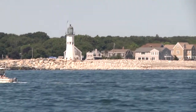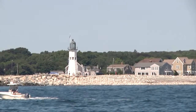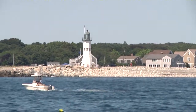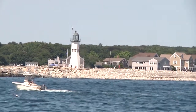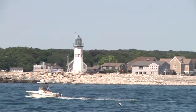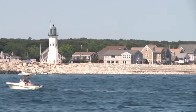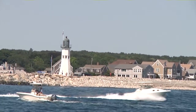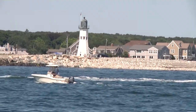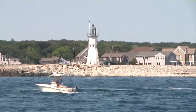This is Scituate Lighthouse, circa 1810, 1811. A very important coastal lighthouse in its time, but the sad reality of it is that Scituate Light actually caused more shipwrecks to happen than it prevented. We don't like to mention that around the Scituate Historical Society people who operate this, but they do a wonderful job, by the way. This light was extinguished in 1860 to make way for Minot Ledge, which is just a few miles further up the coast toward Boston Harbor.